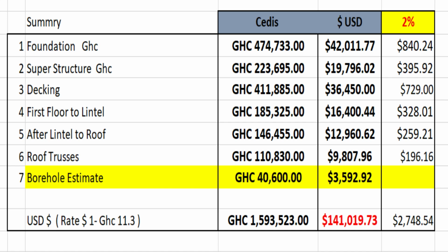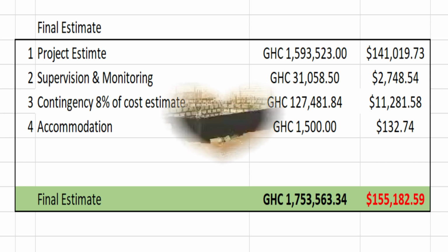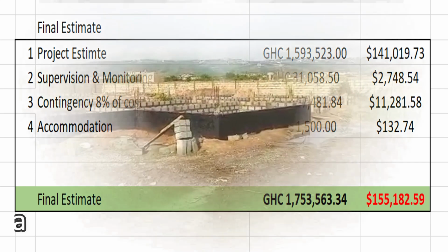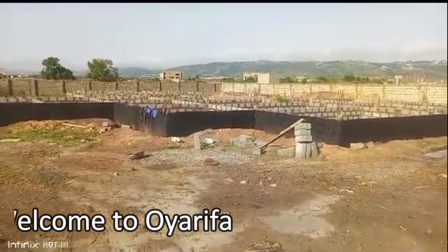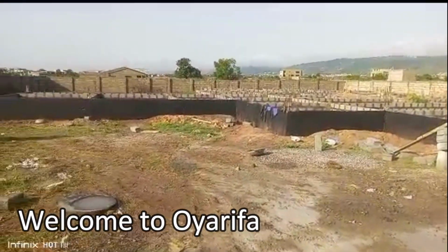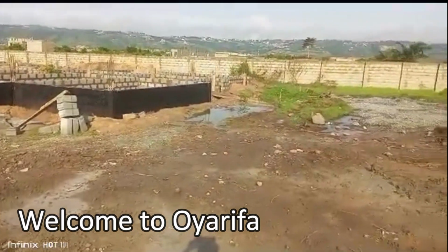The total breakdown of the estimate is as shown. The borehole comprises a generator, the cost of the borehole, and additional laterite because the road was bad, and all of that gave us 40,000 for the borehole. The price, as you see now, will change with time because there are other changes that the client is making, and that will affect the estimate. Rest assured that I'll be giving you all those updates so that at least you have a fair idea as to how much it's supposed to cost you if you want to put up a 7-bedroom house.